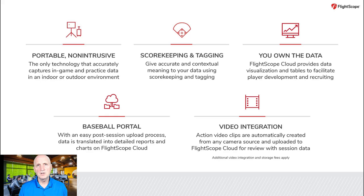Number 3, you own the data. There are no subscriptions or fees to access the data and video you capture for your own player development and recruitment. Number 4, the FlightScope Cloud is an online portal that provides anywhere access of detailed reports and data visualizations. Number 5, video integration provides action video automatically clipped and edited from multiple camera sources and uploaded to the FlightScope Cloud to review with game and session data.